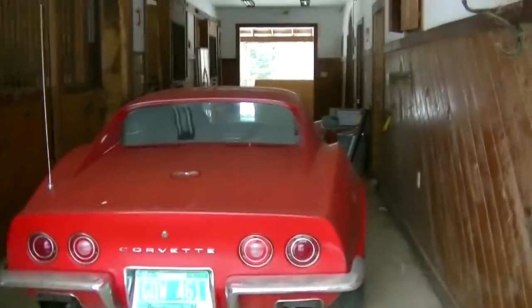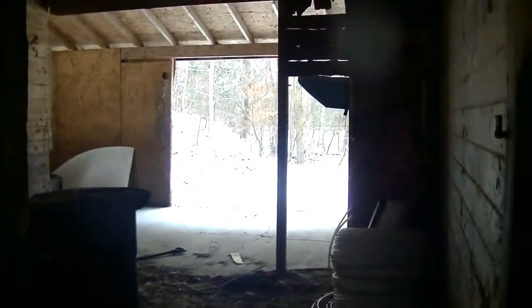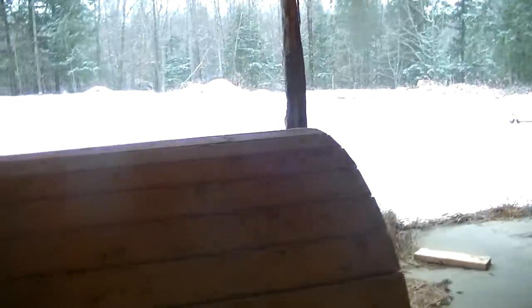Hey, what year is this one, guys? Nice old Corvette here. So some bike storage right now, because the horses are gone, they were sold off. So one, two, oh, some old insulation here. Three, old refrigerator. And then four on this side, and then the back one. So it was all fenced in here.